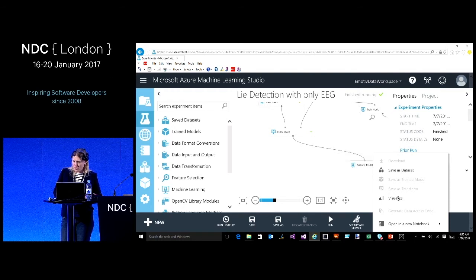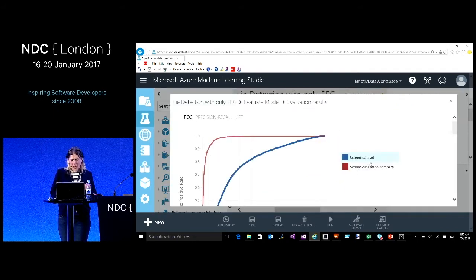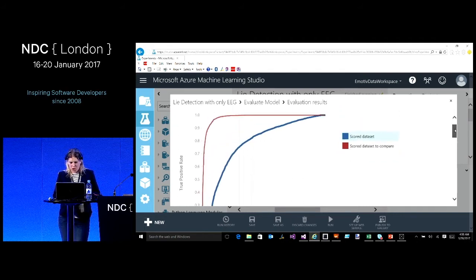And what's really cool about this is it gives you a lot of data around how these two compare. In this case, I think I was using the same data, but two different algorithms. I believe this one was a linear model, maybe a logistic regression, and this one was a decision jungle. Decision jungles are awesome. All right, let me show you how to read this chart first.